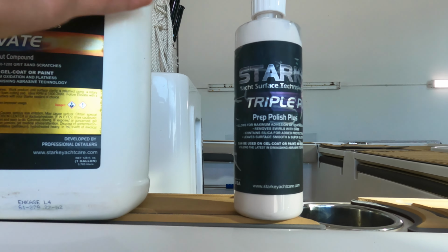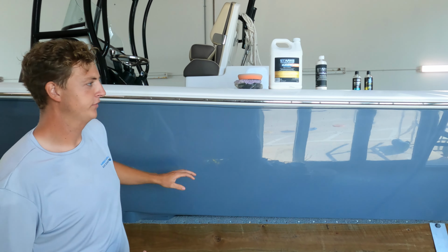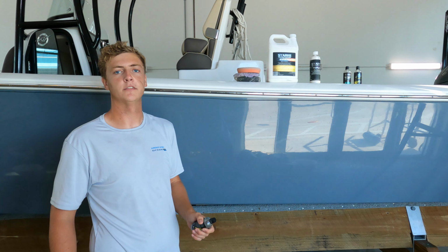And then the second step after that is called Starke Triple P. And this is a pre-ceramic coating prep polish. This is essentially just an extra added layer. It puts a layer of silica on all the gel coat, which just gives it an extra added layer of slickness and smoothness on your fingers, and just an extra level of gloss as well.